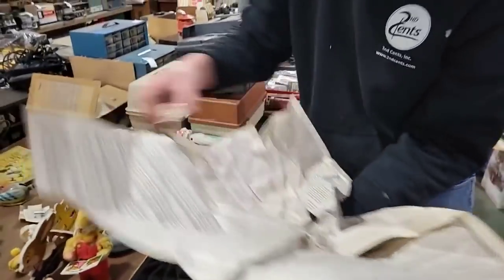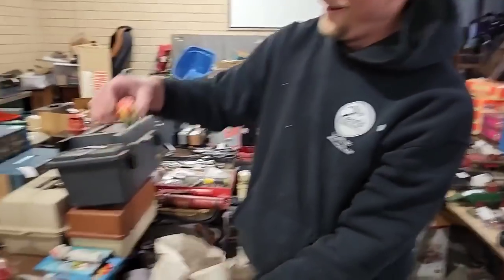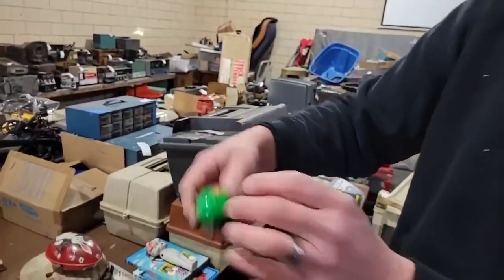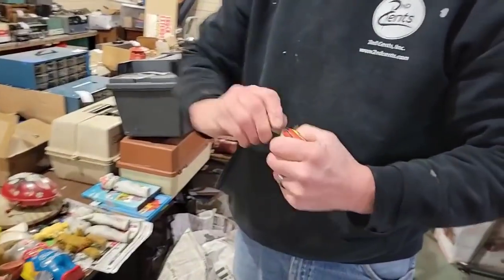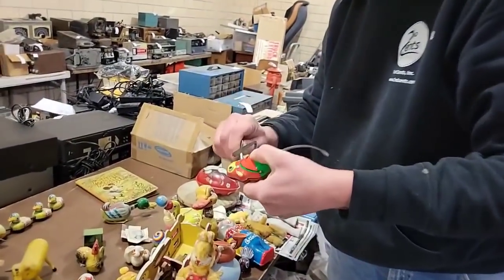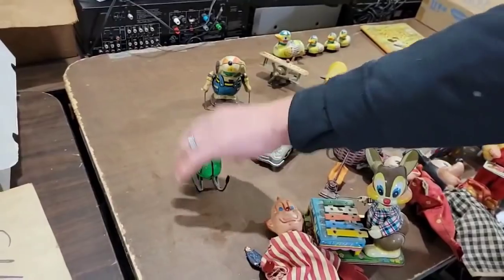You got a lot of that little chick, a rabbit, and these tin toys. Some of them are new, some are old. I don't know if that's a gerbil or a rat. It says flips. All right, where's our key? Let's see if he flips. Think he's gonna flip magic? I don't know if he's gonna do anything. If he flips, I'll flip. Oh, he don't flip. He bounced a little bit.